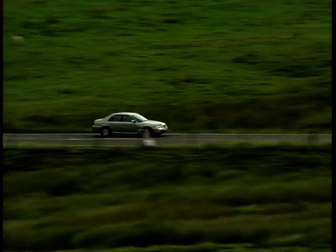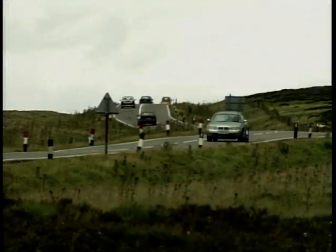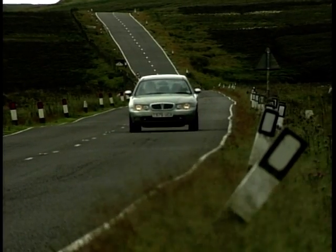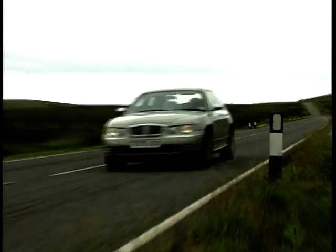The Rover 75 starts at just over 18 grand on the road for the 1.8 litre classic model, and that rises to around 26 grand for the 2.5 litre and the 2 litre V6. And that's good value considering the 3 litre V6 Jag starts at around 28 grand and the BMW 5 Series starts at around 25 grand.